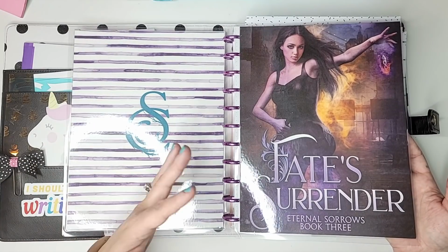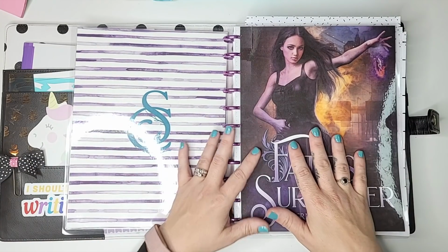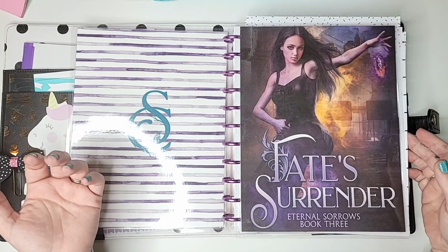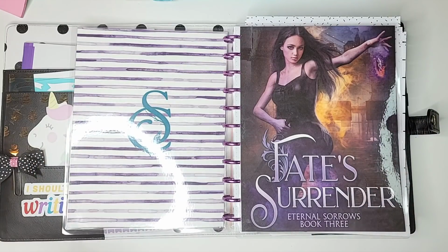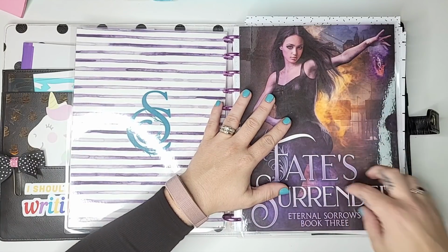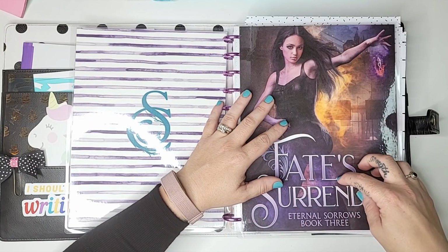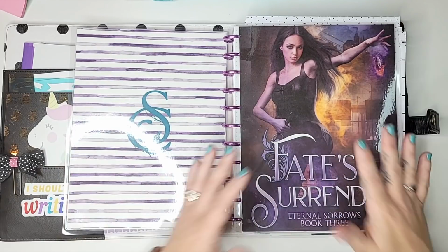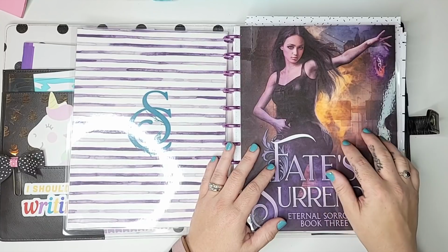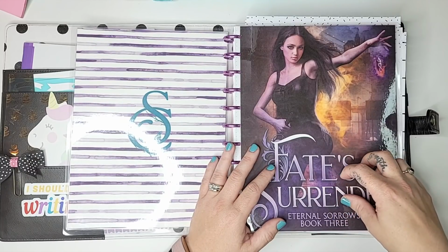So this is my plotting planner, and this is constantly in motion. It's always changing depending on what book I'm currently working on. I am still finishing up final edits on my book, Fate's Surrender. If you followed my NaNoWriMo sorrowful journey, you know how hard I tried to finish this book before a deadline earlier this month and just couldn't.